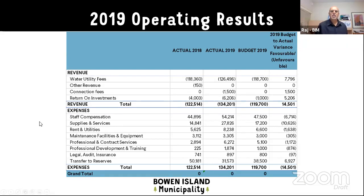So in terms of the 2019 operating results, I'm going to go over the 2019 results and variances to budget, and 2018 numbers are provided for context. So on the revenues, our annual revenues for 2019 are 134,000, and there's a 14,000 favorable variance to budget. In the water utility fees, the 7,800 favorable variance is due to an adjustment that related to 2018. The 2018 revenue was understated by that amount due to an estimate error in the accrual.